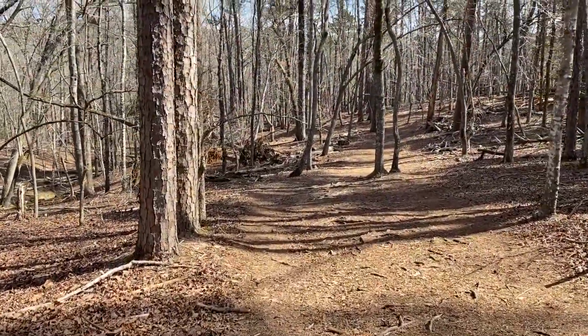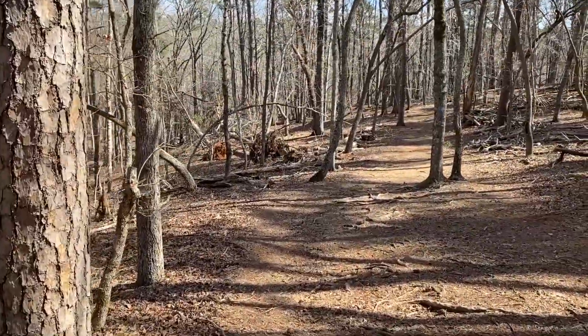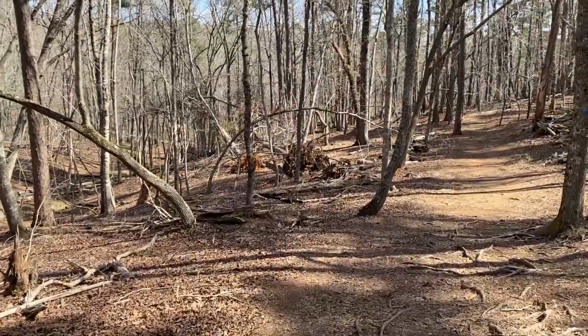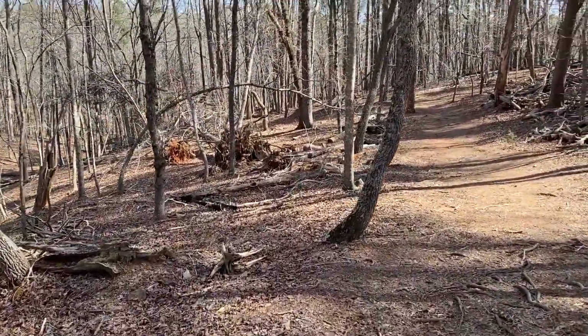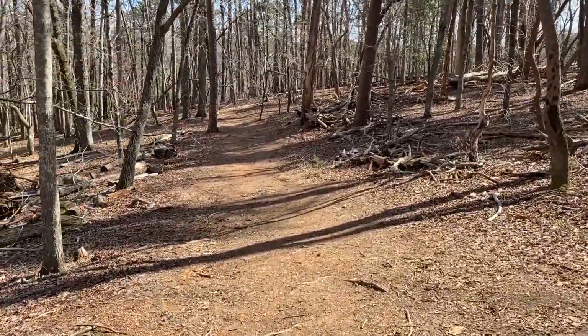You can see the trail's fairly wide. Gets a lot of use. This is one of the busiest parks in the North Carolina park system. It's close to Charlotte, North Carolina. It's a lot of people from that area and coming down from the Winston-Salem area as well.